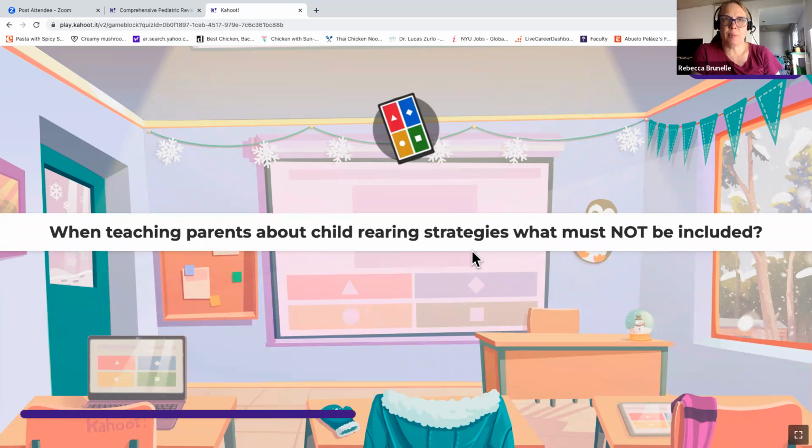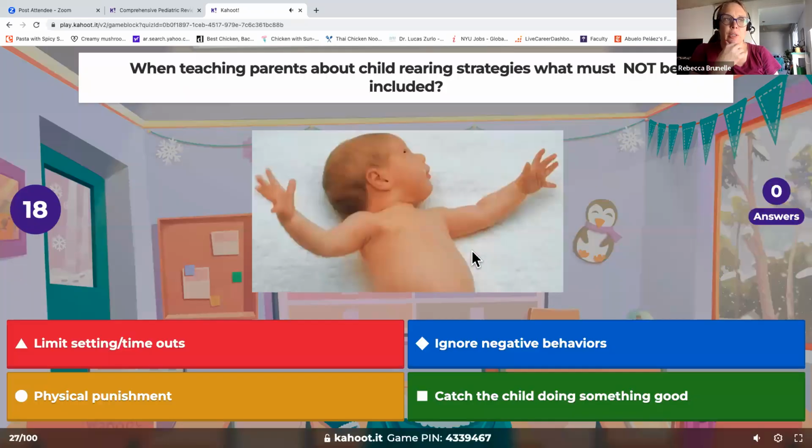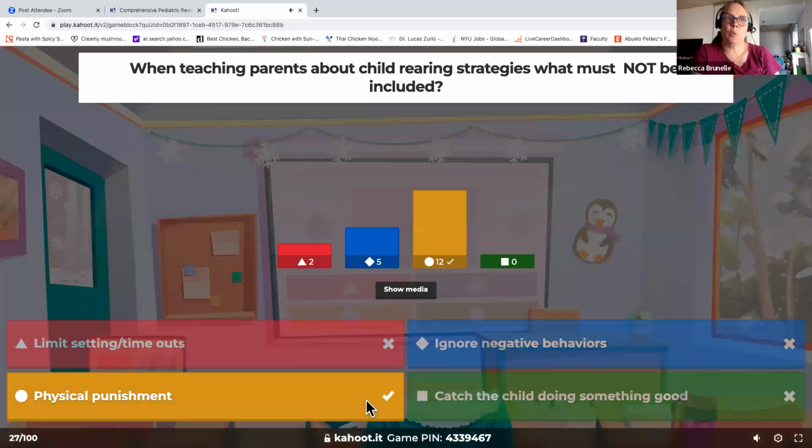When teaching parents about child rearing strategies, what must not be included? Limit setting timeouts, physical punishment, ignore negative behaviors, or catch the child doing something good. Yeah, so you don't want to encourage any sort of physical punishment. Nice job.